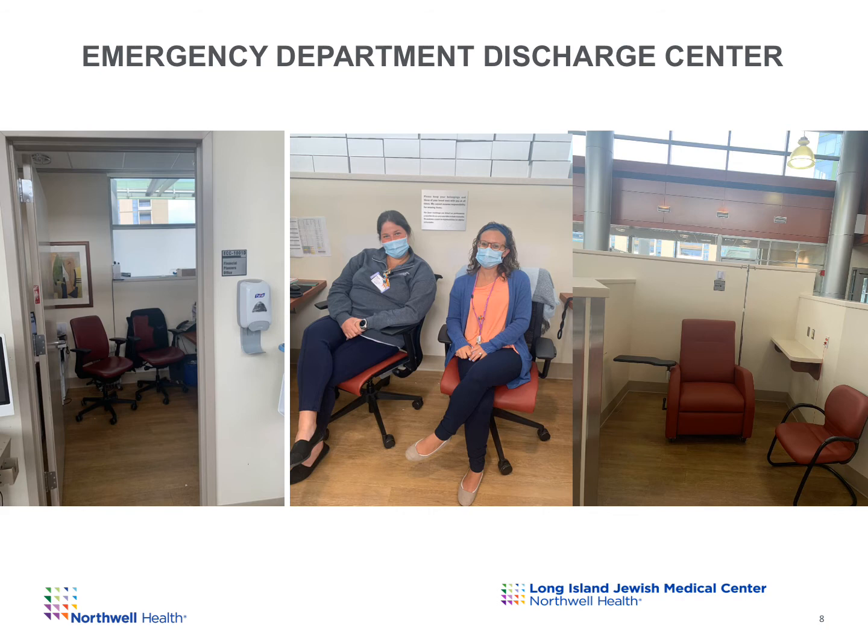And in this slide, you will see the discharge lounge. Some of our discharge lounge employees are patient access representative and care coordinator assistant. And in the last image, you could see the patient pod.